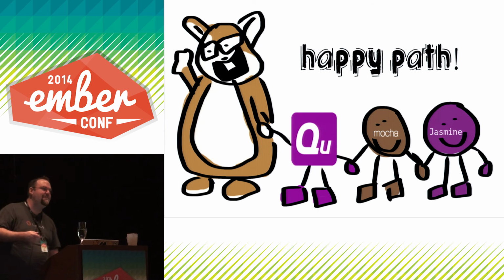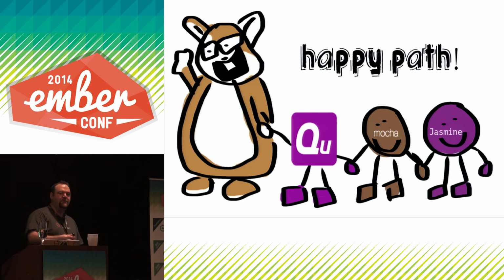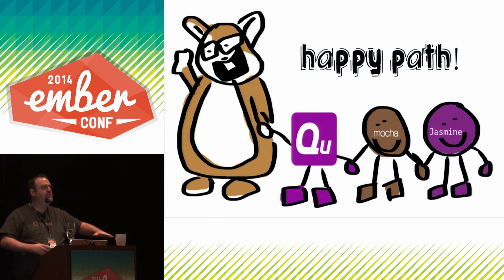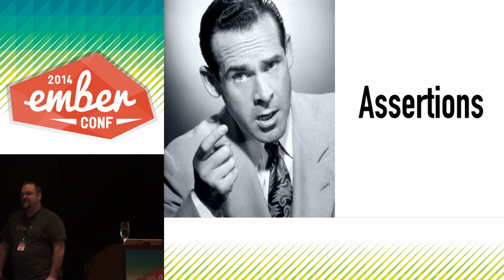So Ember's providing the happy path using QUnit, but it's being built in a way that we can create other adapters. So we're still figuring it out. And once it's all figured out, we're going to say, okay, let's create the rest of them. So back to assertions. That's half of the testing.